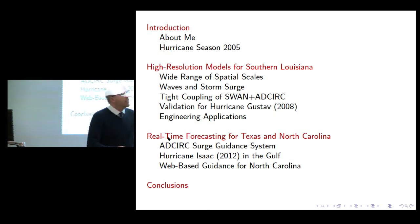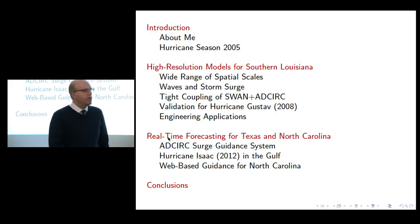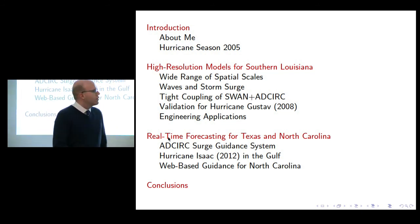So like I said, a lot of this talk is going to be about places other than North Carolina, with a real focus on southern Louisiana, talk about the models that we use and how they work, talk about how they're validated for some of the storms that went through the Gulf and impacted Louisiana, and then move into forecasting and how we're running these models in real time as storms develop and threaten different coastlines, partly in Texas, because I was there the last couple of years, and then partly for how these models are used in North Carolina.